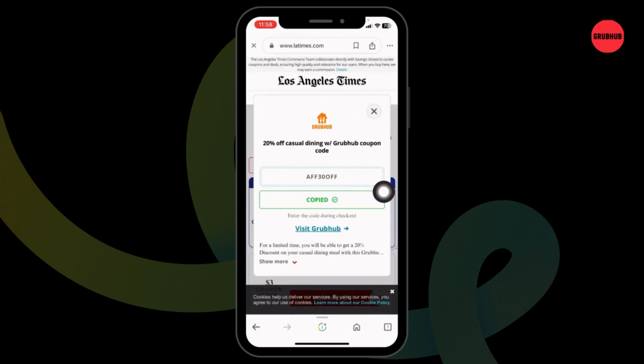So here's the code. You can copy it, head towards the website of Grubhub, make your order, and while you check out, apply this code and get the discount. In the case you want to redeem this code right away, click on this option of visit Grubhub.